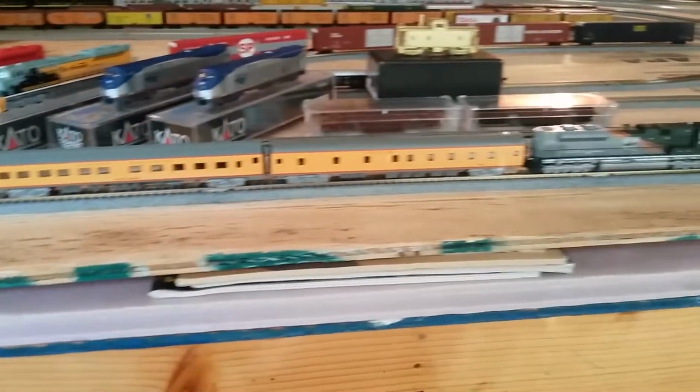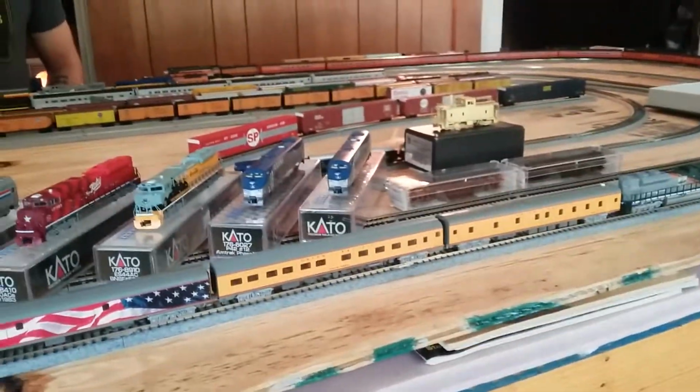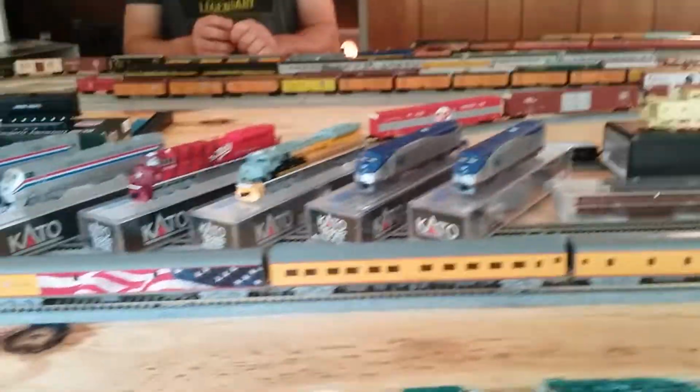And yesterday in the mail, to our surprise, came the 7-car excursion set. It did not come with unit track, but I believe there is one version where it does come with unit track, but I'm not entirely sure.